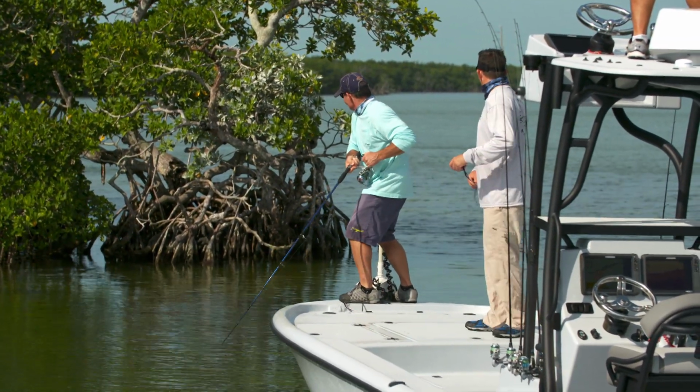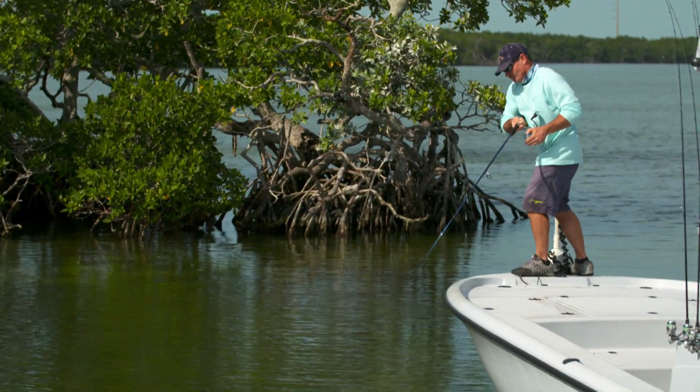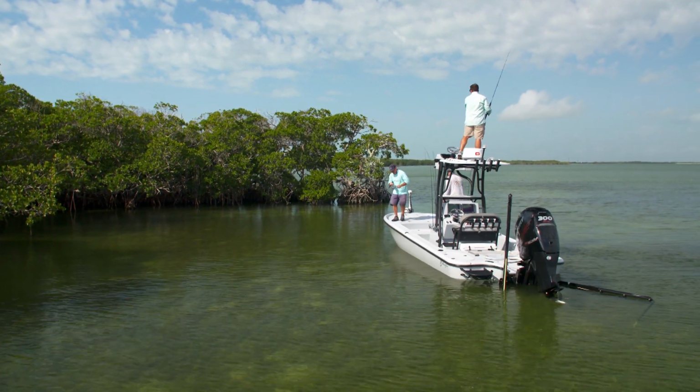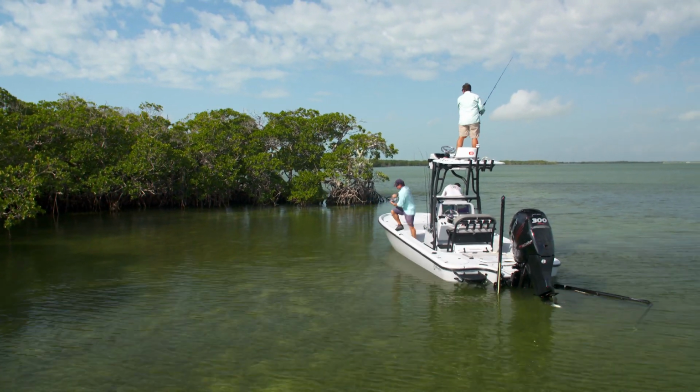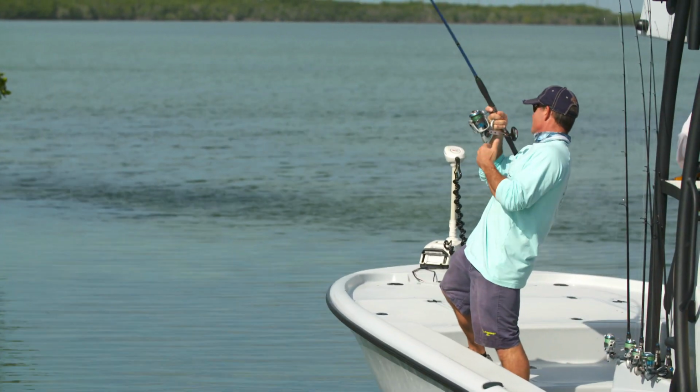Get him out of there, Tom. Oh, get him out of there, big rag. You got to get him out, Tom. There you go. Walk him back. Walk him back. He's coming out. Nice job. Oh, nice job, dude. Nice job, Tom. That's so cool. He's on that white sand. That is awesome. That's a great fish right there.